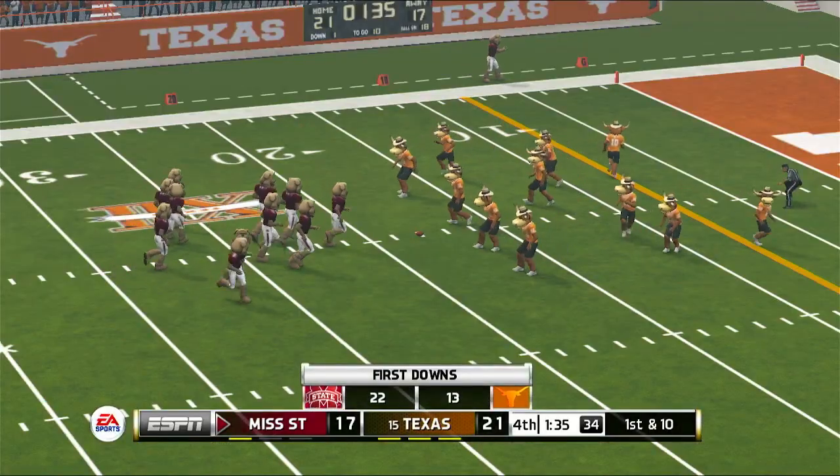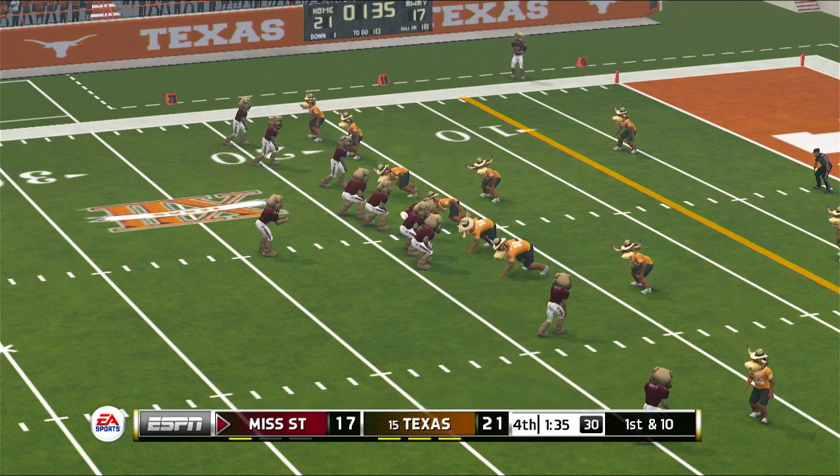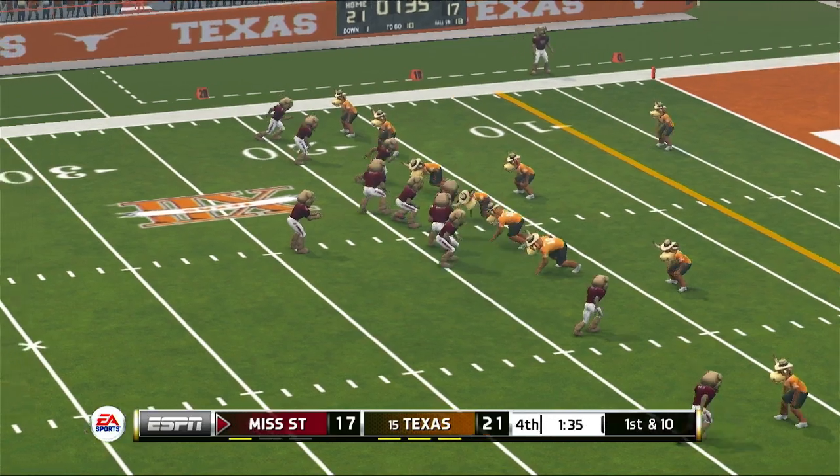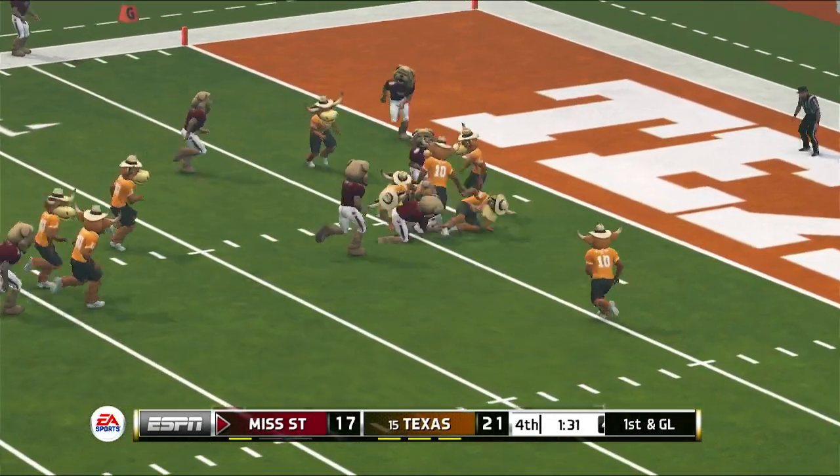First down, 10 yards to go. Ball on the 18. Mike three. Five wide. Mike three. Set. Wide 80. Cut. Pulls it in, and he's in the open field.